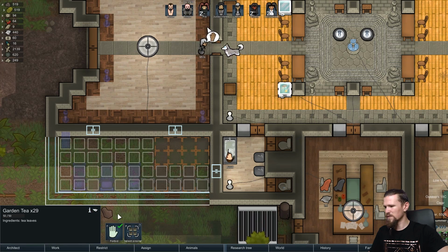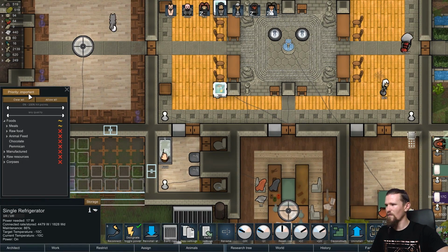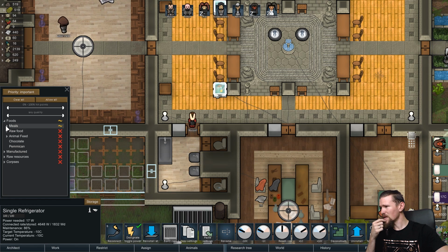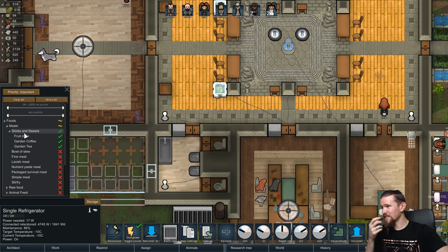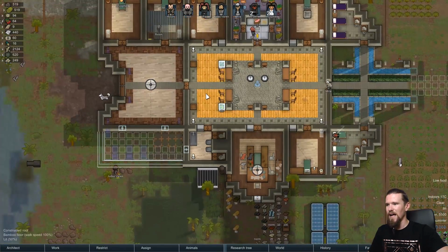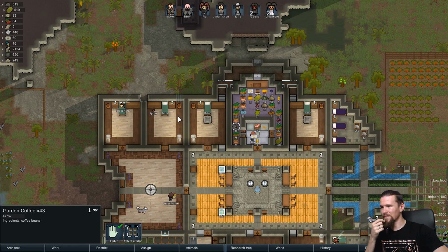Now I have noticed we've put some garden tea in here. I'd probably rather the fruit drinks be in here rather than the tea, but I guess either can work. We could specifically say we just want fruit drink to be in there, and I think we're going to do that because the others don't need to be preserved. Yeah, the coffee and the tea, I think you can leave them around for a while, so yeah, I think that's okay.